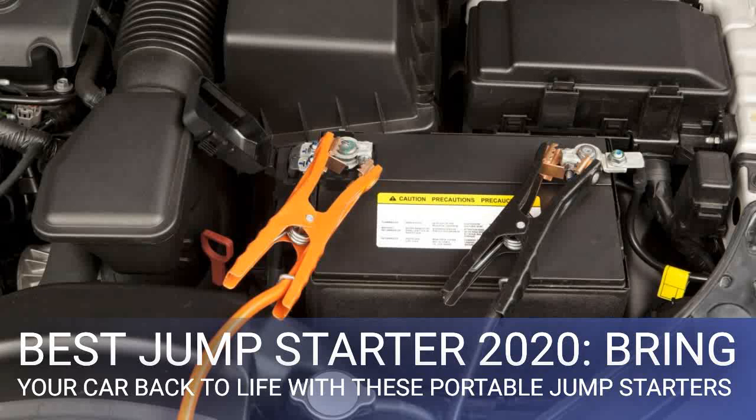Noco claims the battery will only lose between 1 and 2% of charge per month when not being used, so you can leave it in your car all year round, safe in the knowledge that it'll have the power when you need it. Not to be confused with the smart doorbell company.